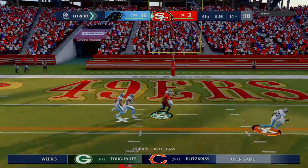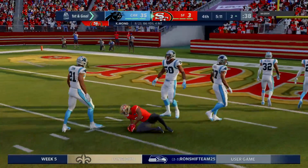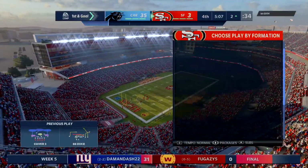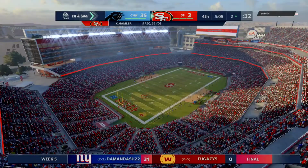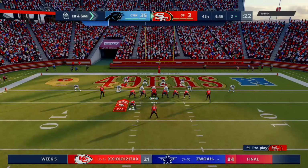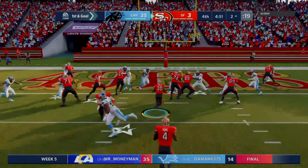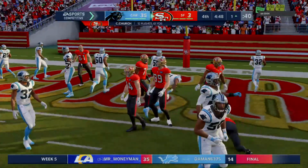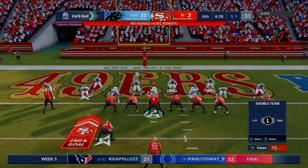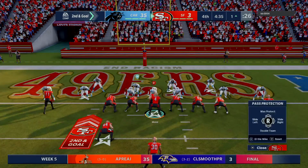Trying to shake off the interception from the last drive. He'll look to throw. And the 49ers are looking at 1st and goal as he's tackled all the way down at the 2-yard line. It's a nice pickup of 12 yards, and it gives him a 1st and goal. They'll try and run for it on 1st and goal. And they will stop him after a fairly minimal pickup. He'll get 2 out of that run, and it's going to bring up a 2nd and goal.